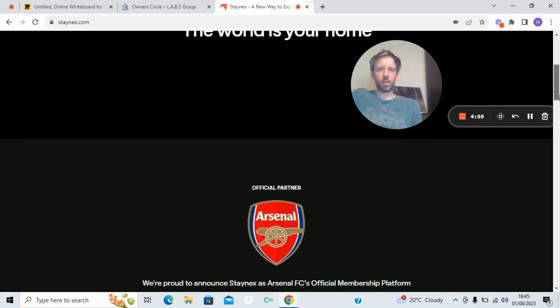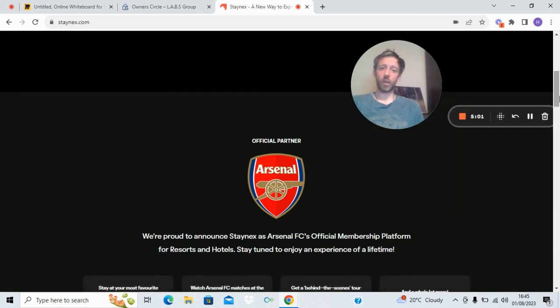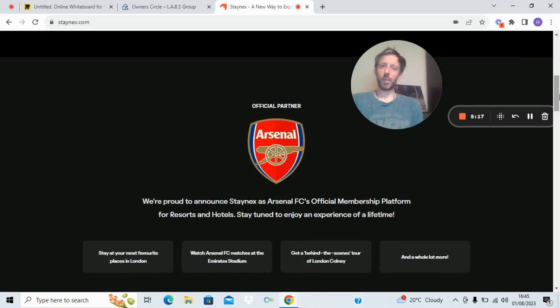So again, this is quite a big thing. An official partner of Arsenal Football Club. Now you can check all this; it's all verifiable. You can go onto the Arsenal FC website. Arsenal are a massive football club over in England, or soccer club in America, but they're massive. They're a big team. They still haven't won a European Cup yet, though.